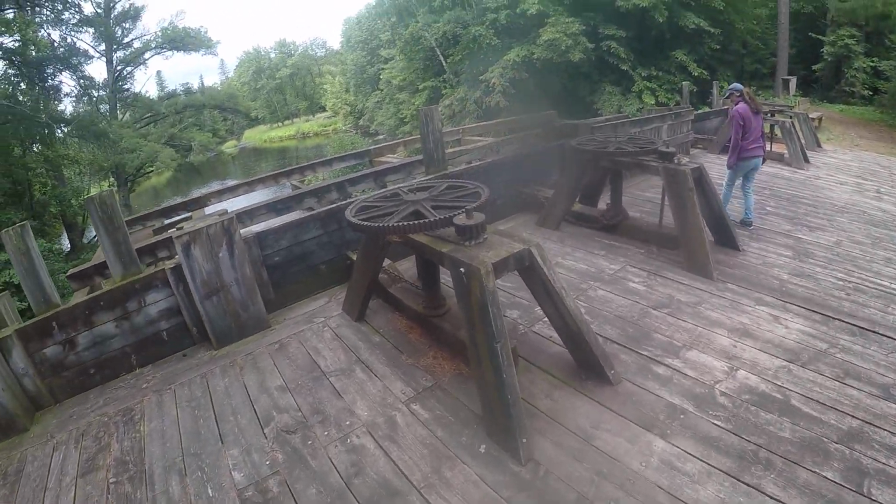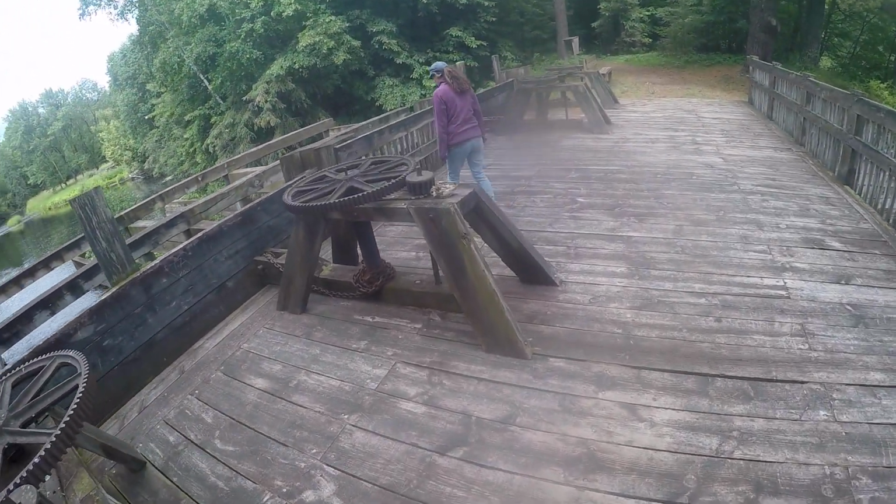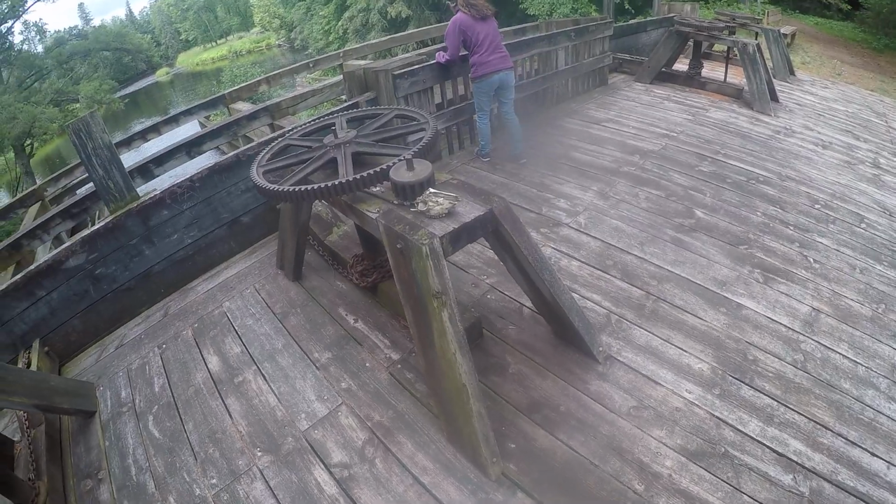Oh. And there's some, probably a deer skull.